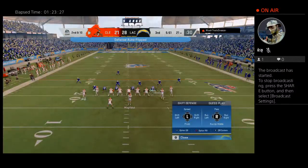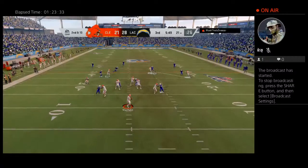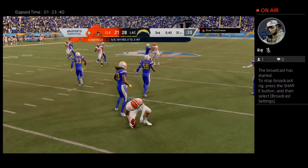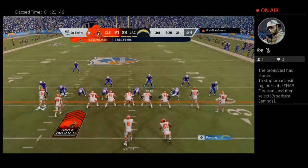From the 21, it's 2nd and 10. Here's Mayfield. He finds his target, Beckham. And they'll take him down at the 31-yard line. They'll wind up getting 10 back as that sets him up for 3rd down.